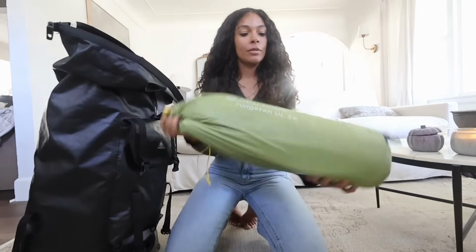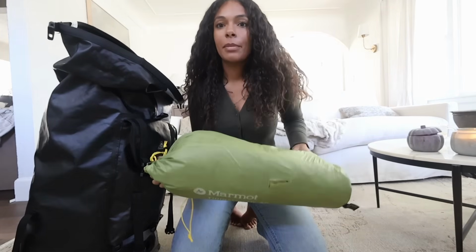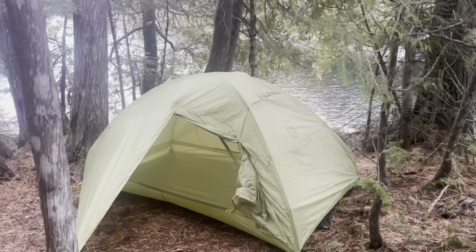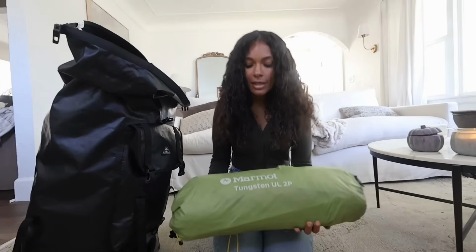All right, so this right here is my shelter. As you can tell, it's a bit beat up already. But it's the Marmot Tungsten UL 2-person tent. And I actually like this tent a lot. This tent is, I think, a decent balance of everything I was looking for in a tent. It's freestanding, super easy to set up, and it's not the lightest weight tent. I think it weighs a little over 3 pounds, something like that.